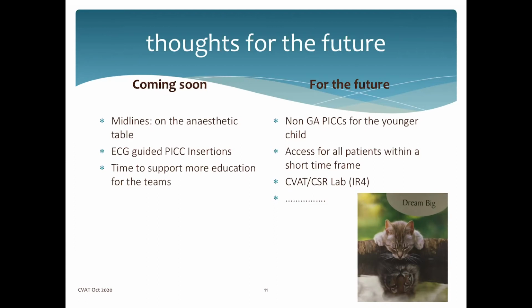Okay. We're also going to be bringing out some ECG guided PICC insertions, which means that they won't need the imaging required. So that means that we'll cut down on their radiation exposure and ways we can manage that. Those will be the big kids. And as I've said before, I want more time to support education and be there for the teams, essentially.